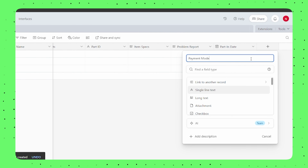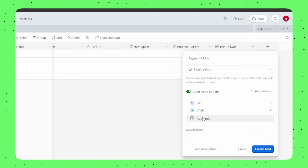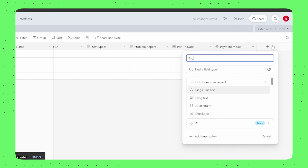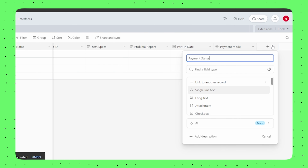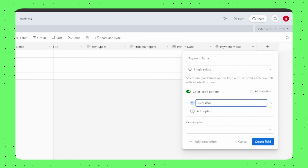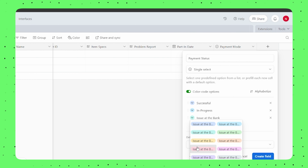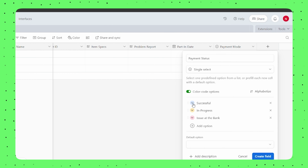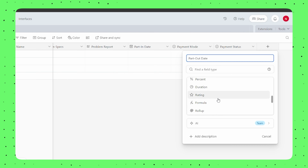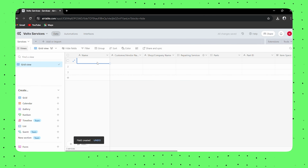Payment modes. Let's start with UPI. Since this is India, UPI is widely used over here. Then your typical, you have cash, you have card. Now let's add a field that will only be visible to us. Let's call this field payment status. Another thing is we can color coordinate the values in the drop-down list for an easier understanding. So with that being said, issue at the bank becomes red, in progress becomes yellow, successful becomes obviously green. Now, as we added the part in date, we're also going to require a part out date and remarks in the end.